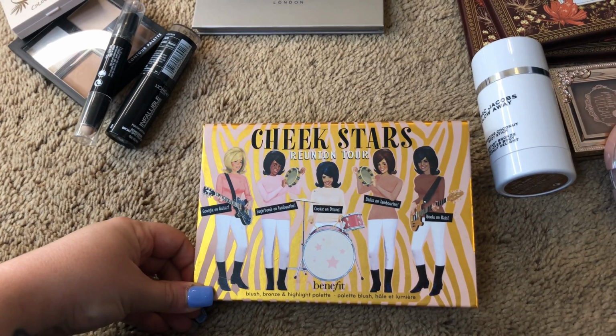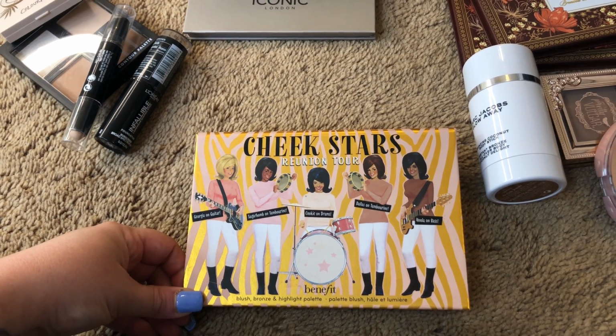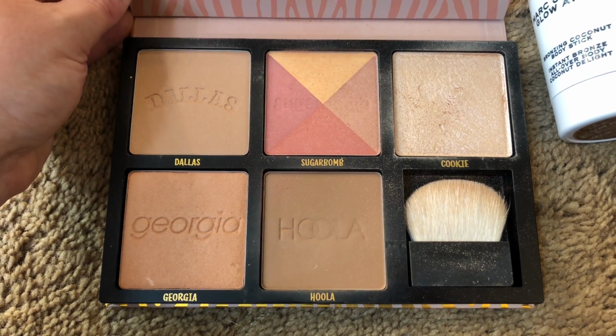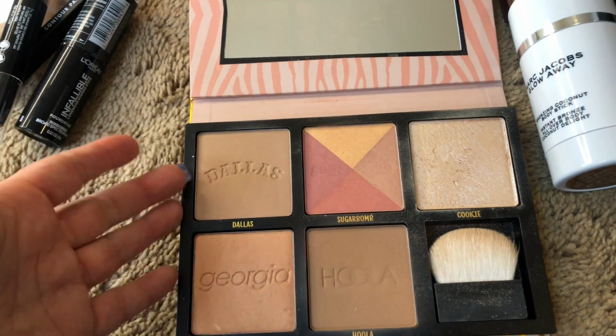One of my favorites is the Cheek Stars Reunion Tour from Benefit. It has blush, bronze, and highlight. It has Cookie, Sugar Bomb, Dallas, Hoola, and Georgia. They are all absolutely incredible.